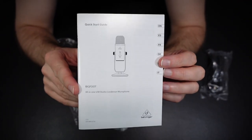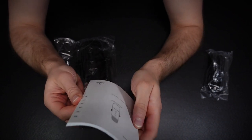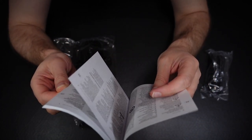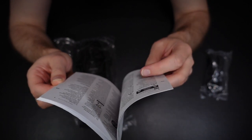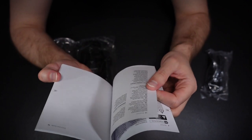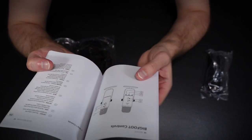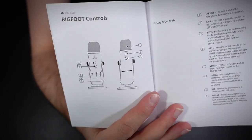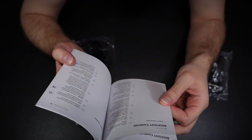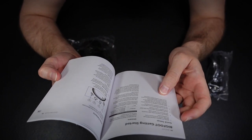Our quick start guide. In a variety of languages. Let's just see what they have to say in here quickly, shall we? Oh, it's got all the warnings in every language. And then, where did we get to? Here we go. Quick Start Guide shows us controls and the various parts. The microphone, nothing too fancy there. Pretty straightforward. Other languages. Back to getting started.